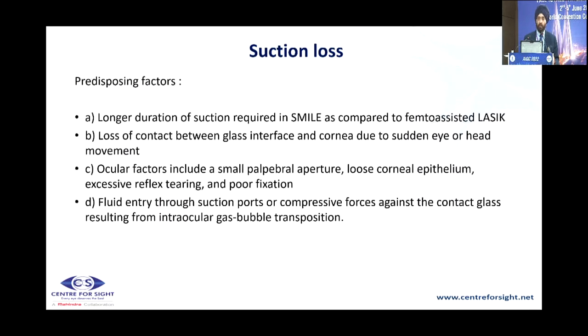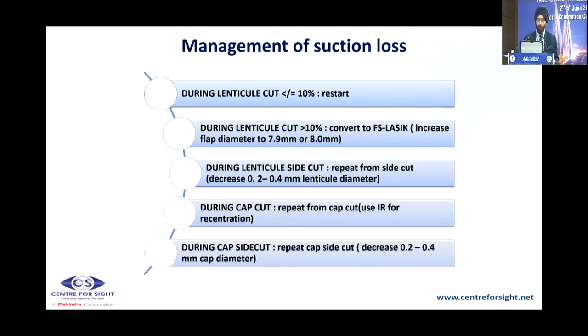Suction loss: because there is a larger duration, in the newer one the time is reduced by about 10 seconds, but as things stand, we have about 23-24 seconds. And the suction is not very hard, so you can lose it.